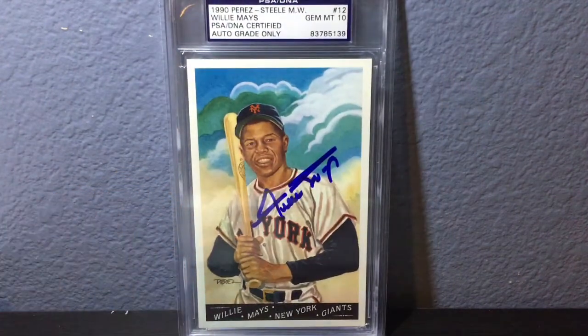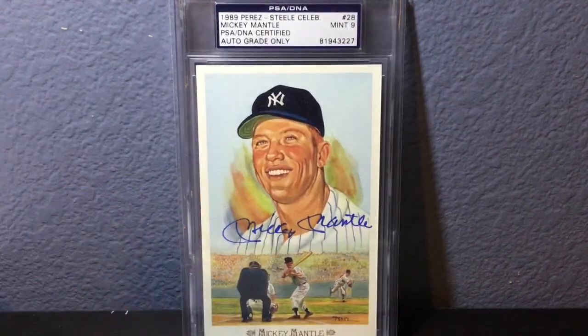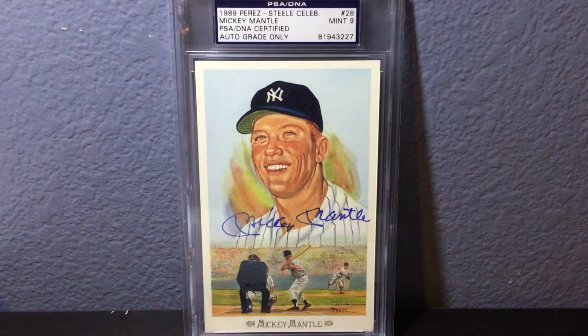Next up is the Say Hey Kid, Willie Mays, and just a beautiful Gem Mint 10 autograph. This is from a set called Perez-Steele Masterworks. Mint 9 on a Perez-Steele of none other than Mr. Mantle, Mickey Mantle. Just look at that. He's just smiling. It's great. It's got an action shot underneath it. These were the Celebration series, because you can tell by the way the name is written on the card, and it says it on the back. That's another giveaway. But a mint 9 autograph there of the Mick.